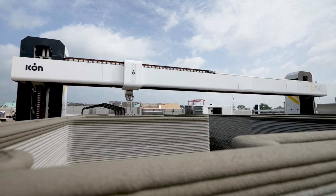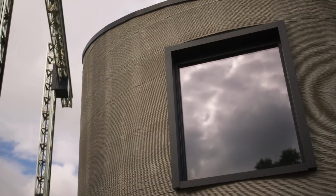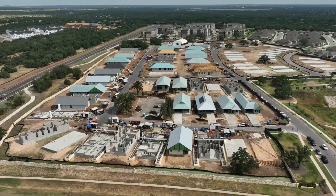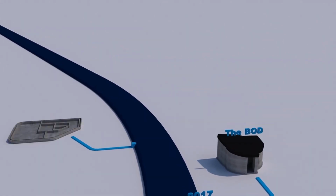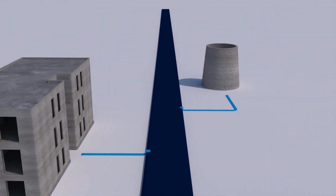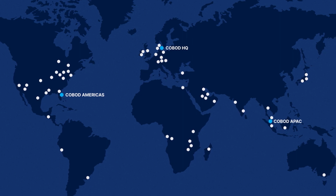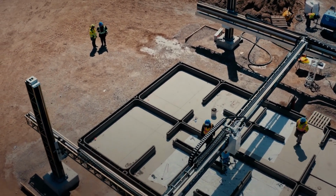Another example in the housing space are companies like Icon and Cobod. These companies are utilizing 3D printing, so additive manufacturing, to 3D print homes. Icon, for example, are based in Texas and have been 3D printing homes with their pioneering 3D printers called the Vulcan and some other ones. Similarly, Cobod have also developed their own 3D printing technology and put it into the hands of other contractors and designers to enable them to print their own projects.